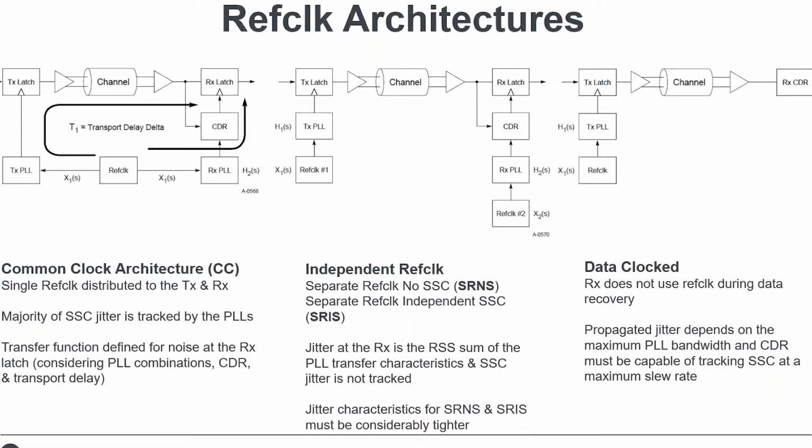Also, we have data clock. There's no Refclk on the receiver side, so we depend on our receiver CDR to take the clock from the data.